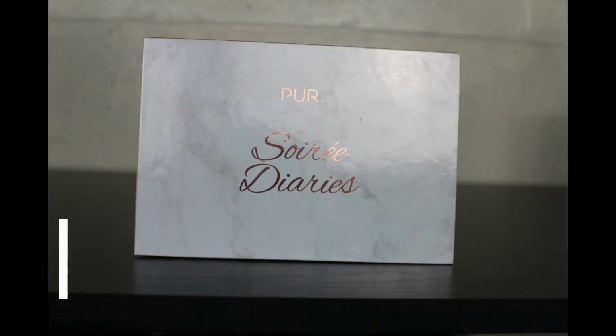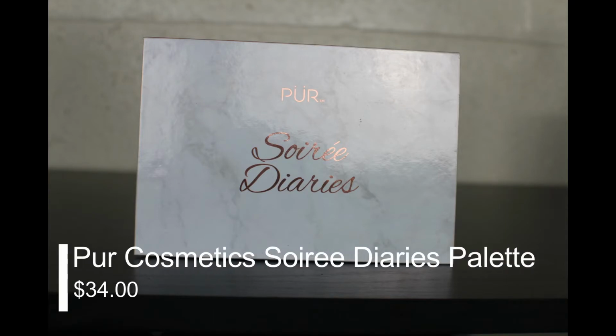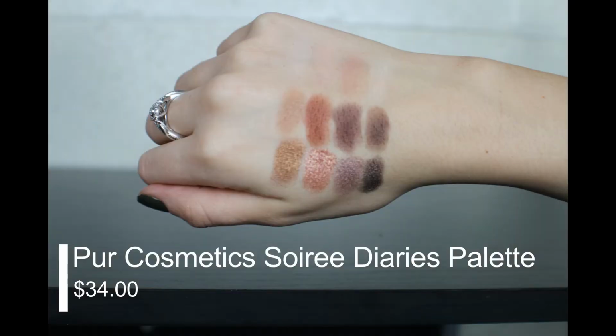I like that they included a MAC product, because I've never used MAC before, but not sure how I feel about it quite yet. So the next thing in the box is by far the most exciting thing in the box that I haven't touched yet and I've been dying to, and it's this right here. This, if you can't tell, is a full-sized eyeshadow palette. This is the Soiree Diaries eyeshadow palette from the brand Pure Cosmetics, and this retails for $34.